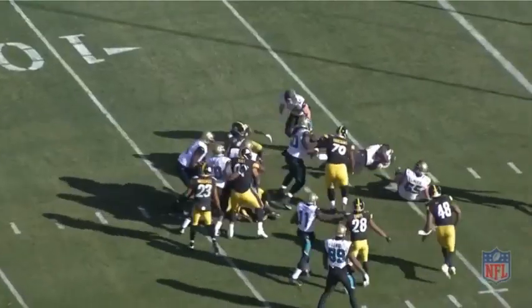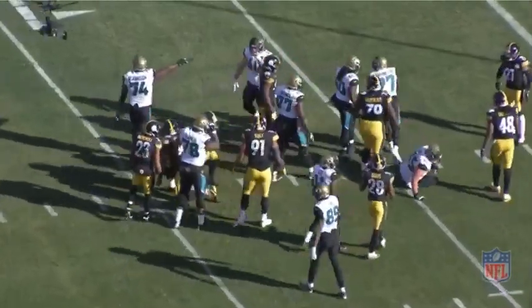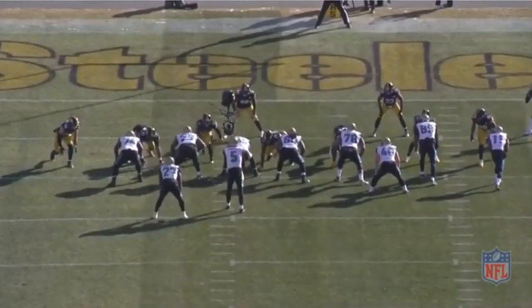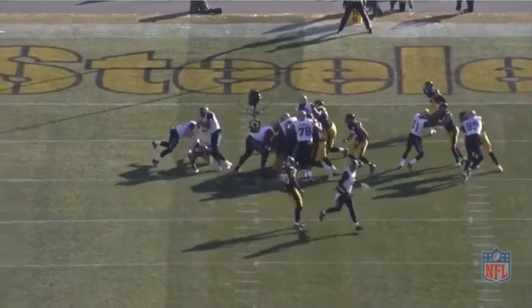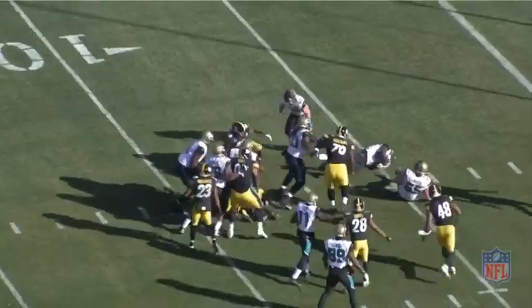Still goes for a first down because again, only one hat to the football, and Fournette's able to fall forward every time. So he hits him around the marker, Vince Williams does, but because Fournette's so big, he's able to spin off of it, get a gain of 4.